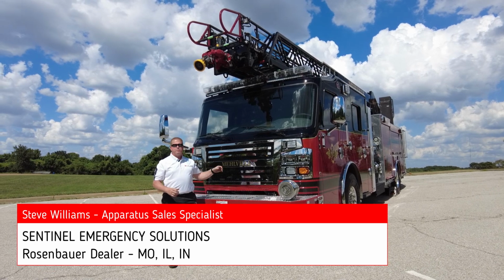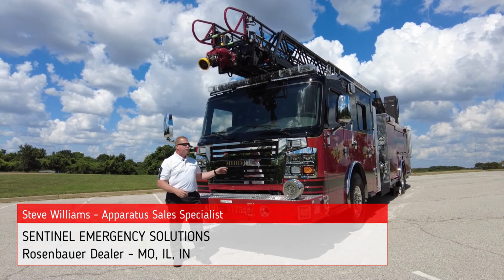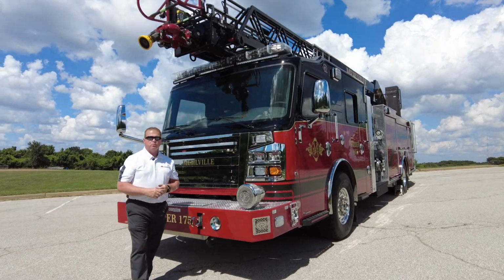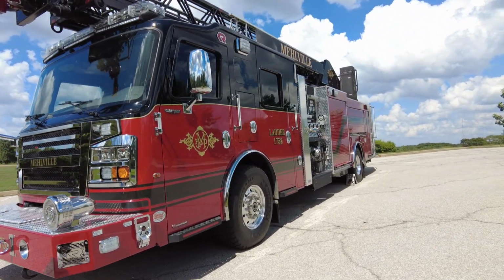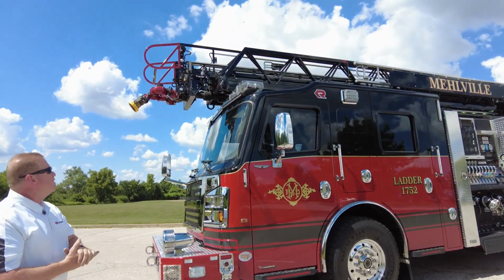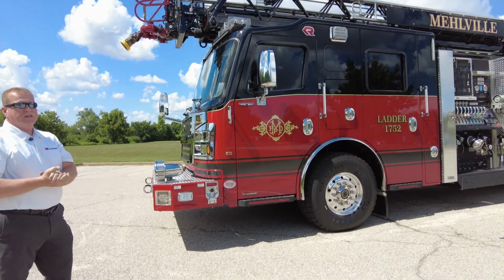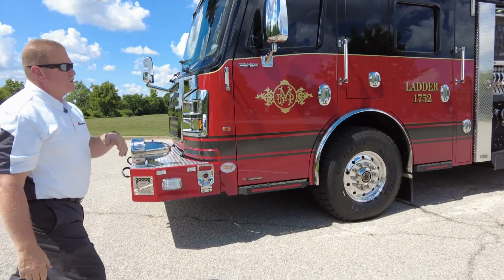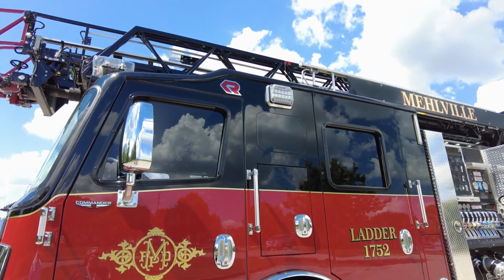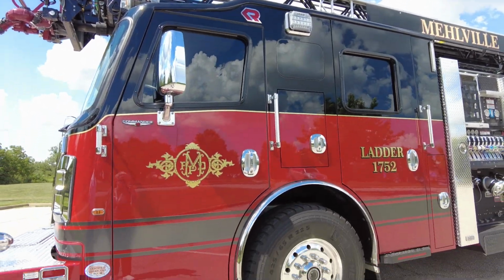I want to talk to you today about one of our newest deliveries for the Mehlville Fire Protection District. This is a 78-foot Viper Rosenbauer aerial. This is a smart aerial, features many things such as a steel ladder. The ladder has been painted. As we go through the cab, we have an 8-inch raised cab with a 70-inch length cab.